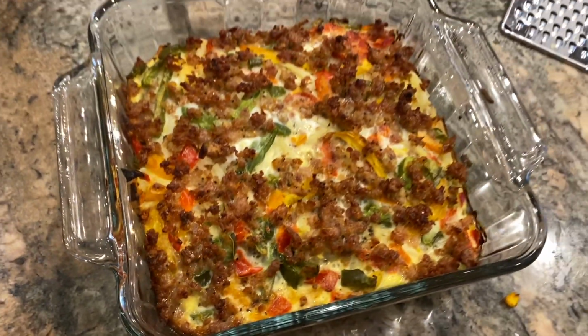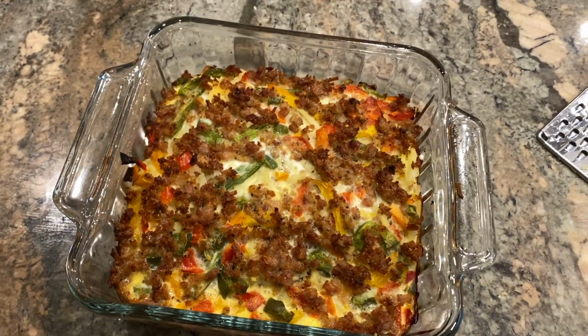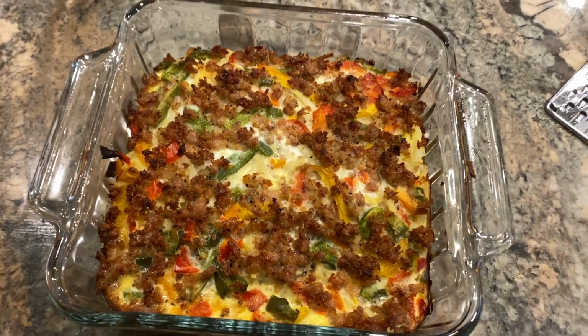So I'll just tell you about it and then I'll put some pictures in here. I made myself a breakfast casserole. I had some hash brown potatoes in the freezer. So I made this breakfast casserole from hash brown potatoes, bell peppers, 4 eggs, a little bit of chicken sausage, 4 ounces cooked of chicken sausage, and then I just seasoned it with garlic powder, onion powder, salt, and pepper.